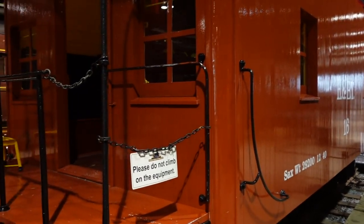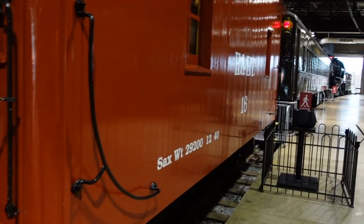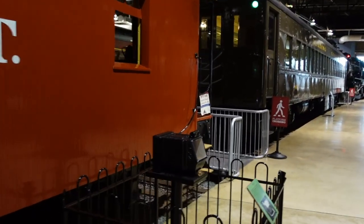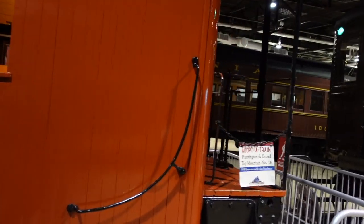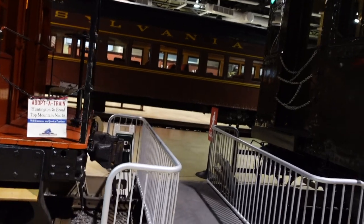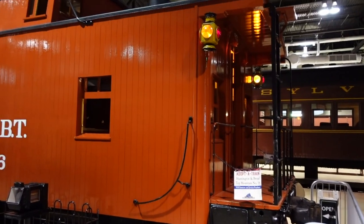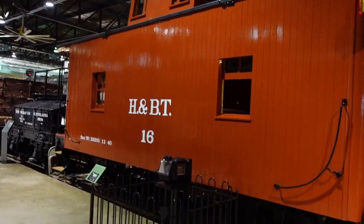Yeah, he's able to go on this caboose as well. This is a really cool caboose. I've actually been into a similar one at WKNS Railroad. They have a very similar style car. Yeah, I'll back up and show you guys the full car. It is really pretty. It's a nice orange color. Little stove in there. Nice.